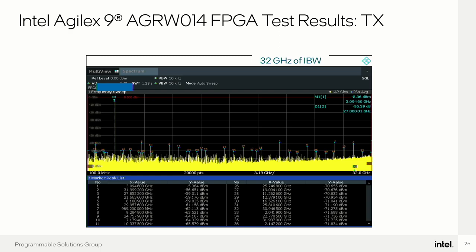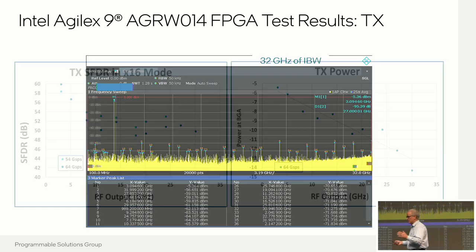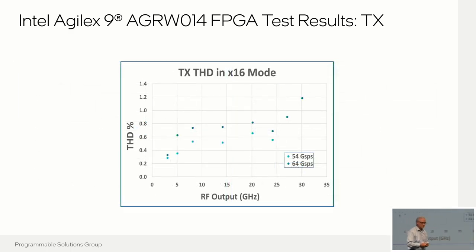Similarly on the DAC, this is the AGRW014, which is the smaller device with only a single tile. This shows 32 gigahertz of the DAC bandwidth. We don't have a by one mode, so here we only have a by 16 mode for the DAC, and the power is shown as well as total harmonic distortion here.